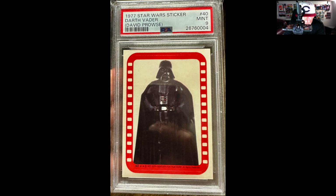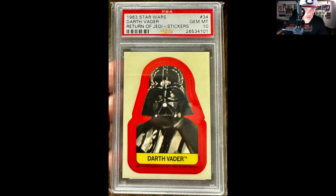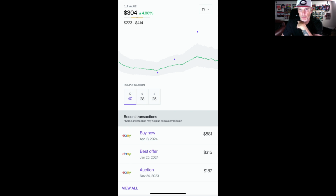All right, now we've got stickers. Star Wars sticker, and that's number 40. In a 9, it's a pop 42, and Vader sticker does 115. Okay. And then last but not least, the 1983 Jedi sticker. When I was recording the video initially, I tried to type this card in and it didn't pull. But when I took a picture and searched by picture, it did pull. And this is what we have. It is a pop 40 and a 10. Last sale did 581. The one before that did 315. So we'll call it 500 on the 1983 Jedi sticker, PSA 10.